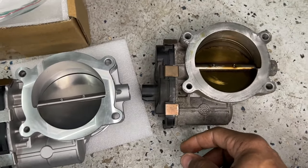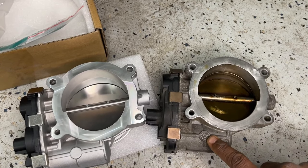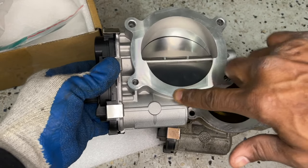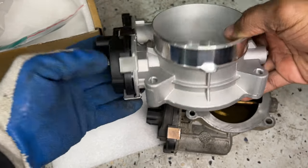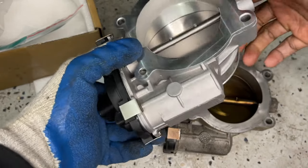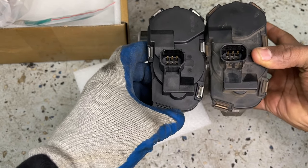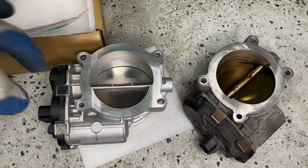Side by side comparison. OEM part. But this is actually machined pretty well, guys. Feel no grooves. Not a bad part. Let's check the plug out for fitment. Not a bad part. So let's prep the surface and get the new gasket installed.